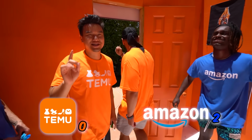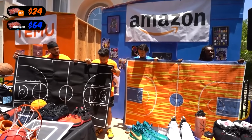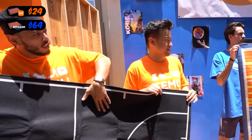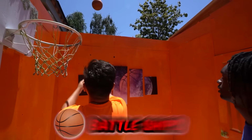It is now 1-2. The next item from both websites is a basketball rug. We have this black cool one. Our rug costs $24. Theirs costs $64. Theirs looks like rug quality. Yeah. It smells like rug. Vinegar though, yeah. The next challenge to test out the rugs is basketball battleship.